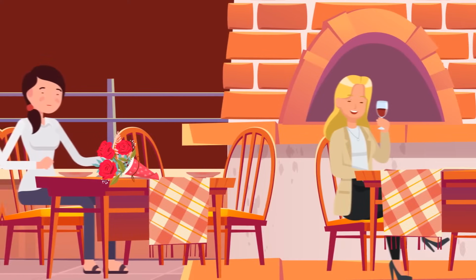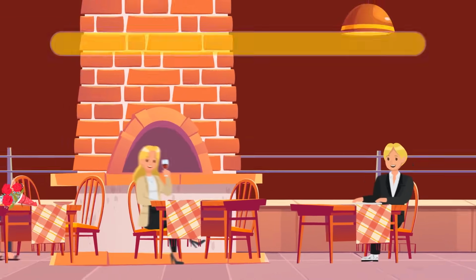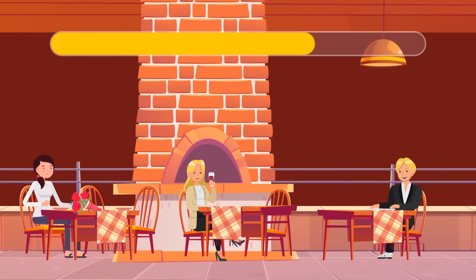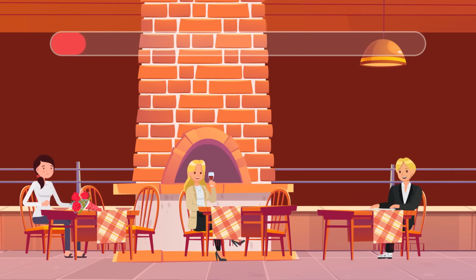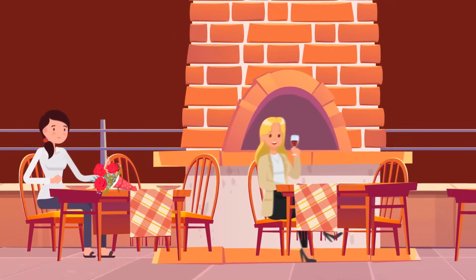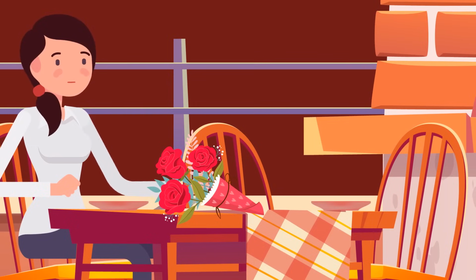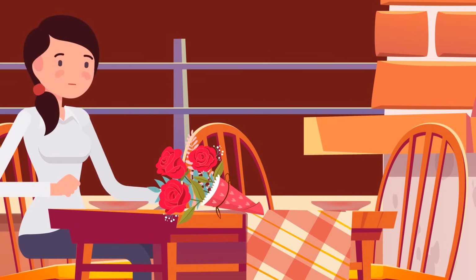Aww. Now let's peek inside a restaurant. Which of the three girls is on a date? It's this one. Look, there are roses and 2 sets of dishes on the table. So she's not alone, and it's something romantic. My money is on her.